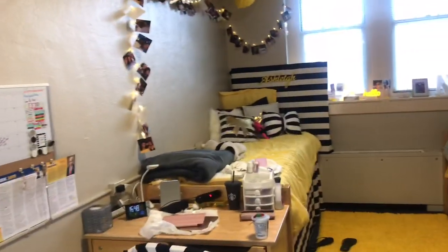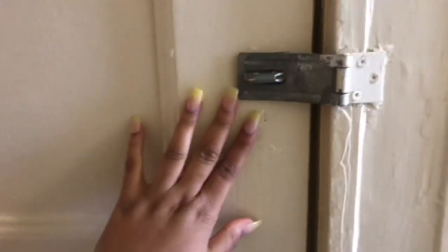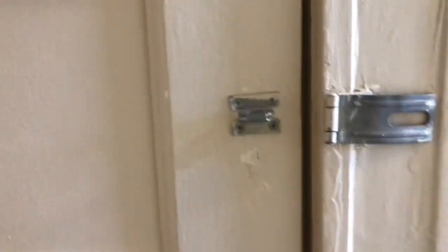I'm only going to show you my side because my roommate isn't here and I didn't ask her if I could show her side. When you first walk in, you have the closet. They have padlocks, but I love my roommate. Plus, we keep our snacks in here, so I don't really care if she comes in here. And then it has a light. As you can tell, the light flickers.